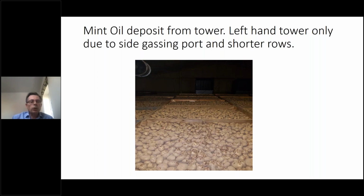This store in the picture here, we had treated in previous years with mint oil, but because we were using CIPC, we actually constructed a plenum in the boxes with fans on inverters and mint oiled into the plenum. This year we decided not to use the plenum, and we mint oiled through the side entry gassing port. That side entry gassing port also had shorter rows between it and back to the fridge unit. This fridge unit has no inverters, so the fans were run flat out during application and continuously through the lockup period.